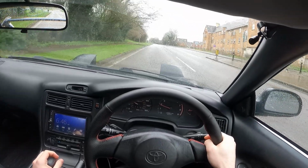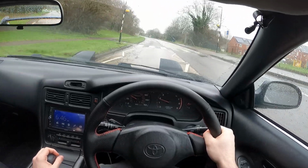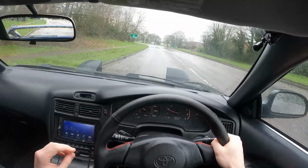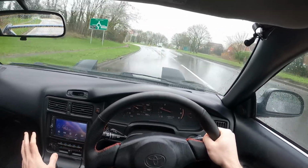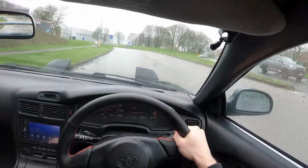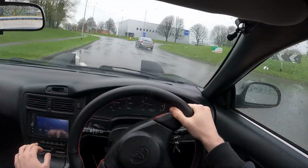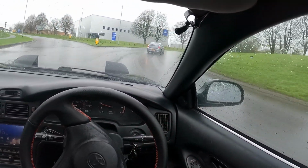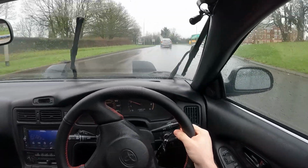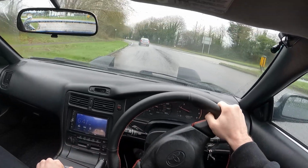Most of the electrical stuff to do with the engine, the ignition coils, the igniter, stuff like that, that's all been replaced. Suspension, brakes, tyres, all the standard stuff, all been replaced multiple times, even in my ownership. I picked her up at about 145,000, so just over 20,000 miles in that time. I'm going to try and get on some faster roads in a minute.